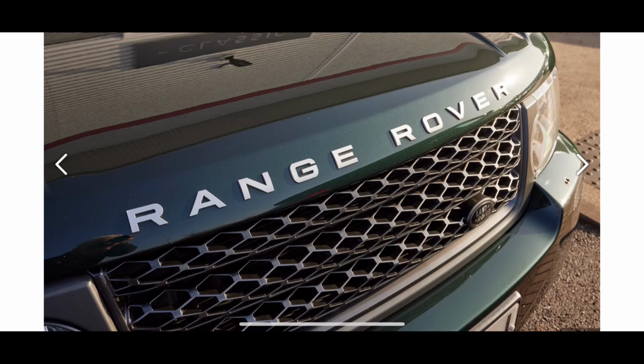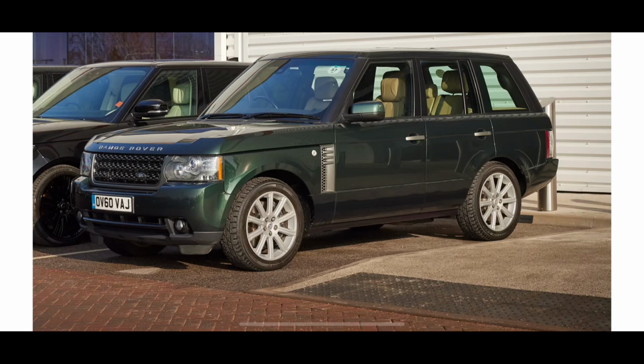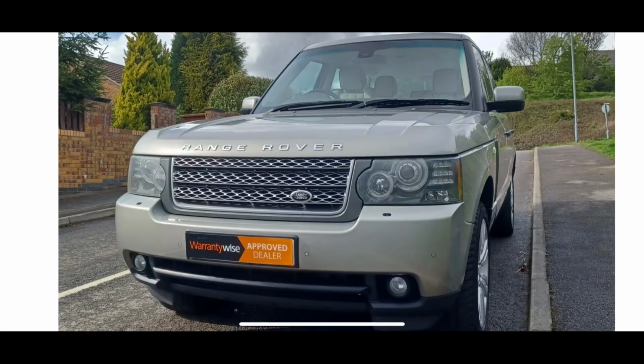So second up is the Land Rover Range Rover L322. So this is the third generation of the Range Rover, built from 2001 to 2012, so for 11 years. And it's the classic old school boxy Range Rover that we've all grown up loving.